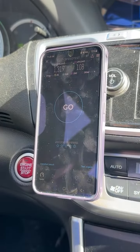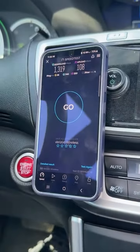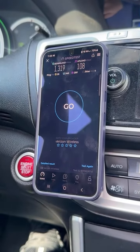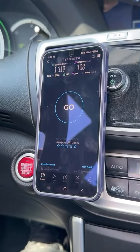Wow, 1.3 gigs down, 108 on the up. Yeah, Verizon does a nice job of scaling the upgrades, people. They really do. Let's go ahead and get on the freeway, and we should be able to do some Verizon testing there.